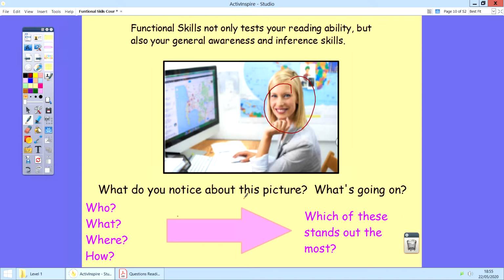What is she doing? Well, what is she? She's obviously a travel agent. Look at what's going on. What is she doing? She's working. Where is she working? She's working in what looks to be an office. And how is she doing it?